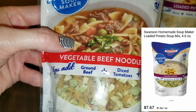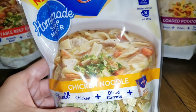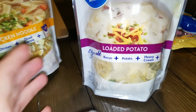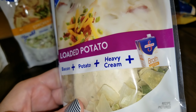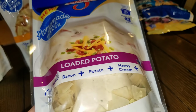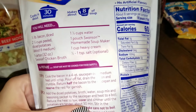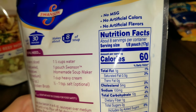On this one, all you do is add ground beef, diced tomatoes, and beef broth. On this one, all you add is chicken, diced carrots, and chicken broth. On this one, you add bacon, potatoes, heavy cream, and chicken broth. So I thought these would make good lunches during the day or even dinners. I think it said they serve 8. Yeah, there are 8 servings per container.